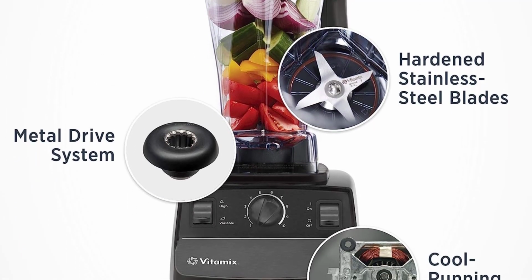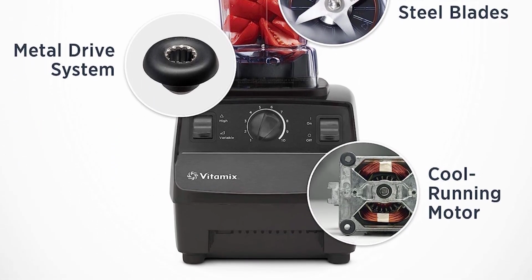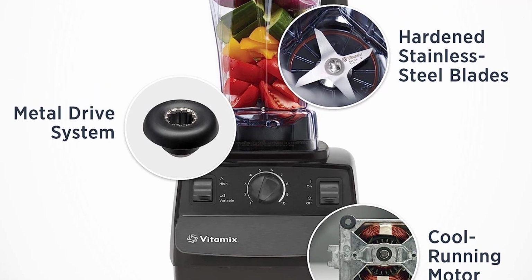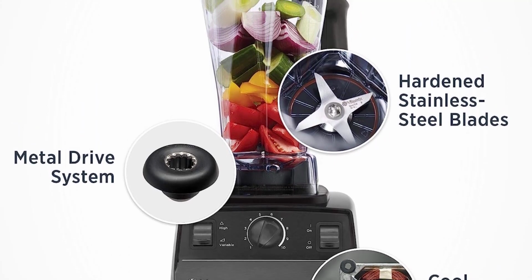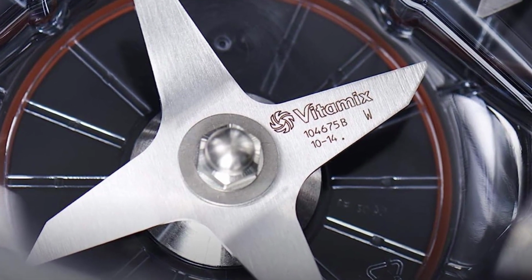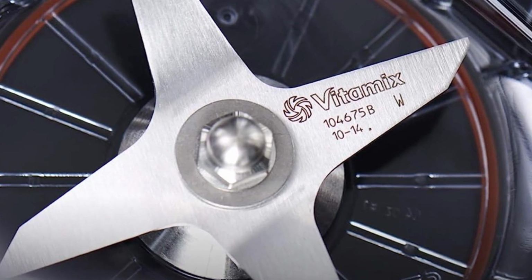If you want blending programs, some other full-size models from Vitamix are strong choices, like the Vitamix A3500. As part of Vitamix's Ascent series, it's a more expensive option, but it's packed with extra features, including 5 blending programs and a companion app that you can use to access more. The pricier A3500 is much quieter, and its jar is also dishwasher safe, unlike the 5200's.